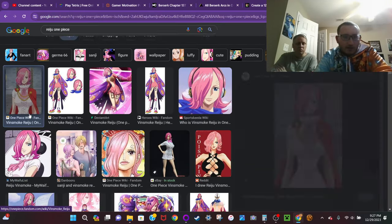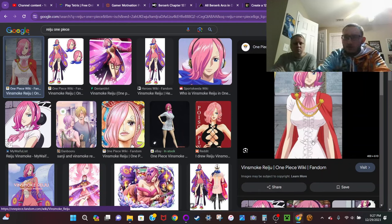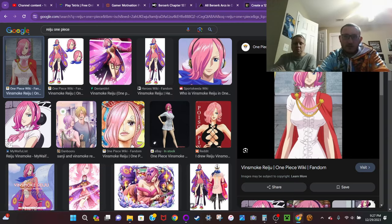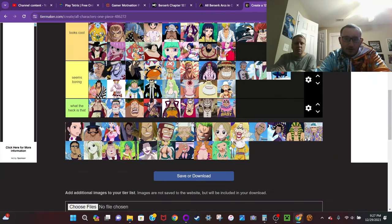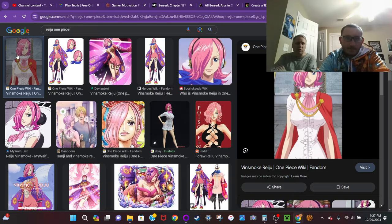This is Reiju. Yeah, this is Sanji's sister. Got a nice cape and everything. Tier two? Okay. Or three, I don't know.